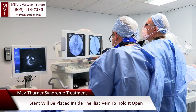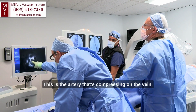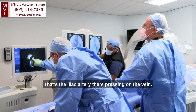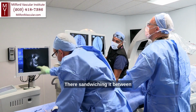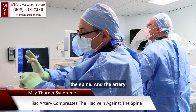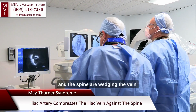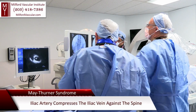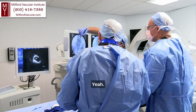Okay, so you can see the artery going over the vein here. See it? This is the artery that's compressing on the vein. So that's the iliac artery there pressing on the vein. You can see it there, sandwiching it between the spine and the artery. The artery and the spine are wedging the vein. So I think you want to copy your stent right here. See what I'm talking about?